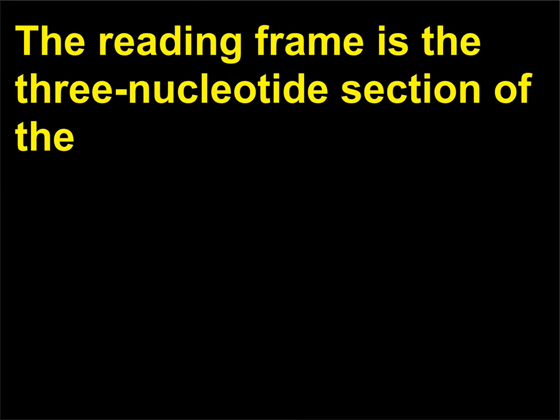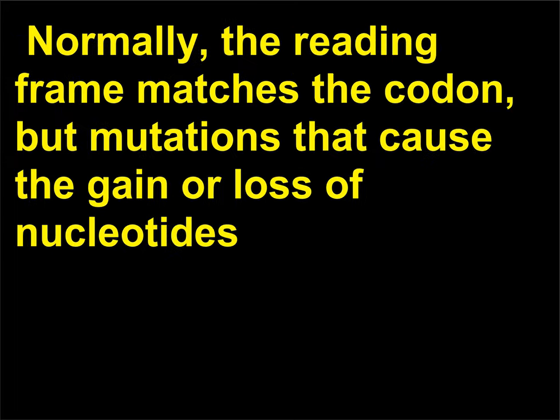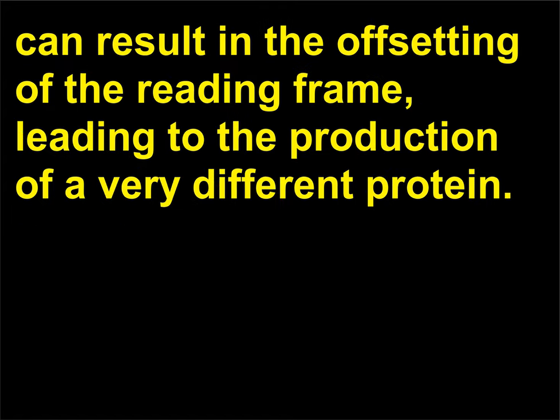The reading frame is the three nucleotide section of the mRNA molecule that is read by tRNA during translation. Normally, the reading frame matches the codon, but mutations that cause the gain or loss of nucleotides can result in the offsetting of the reading frame, leading to the production of a very different protein.